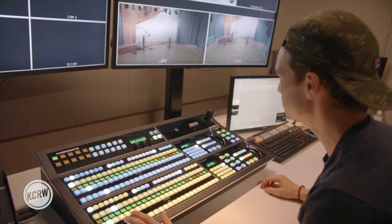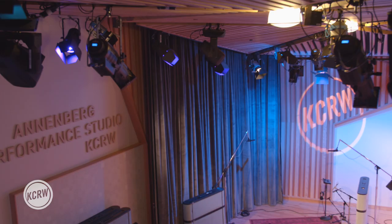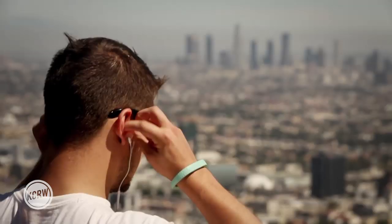It's a group effort. This performance space is very dynamic and it could be used in all varieties. And because of the way this building is set up and it's wired together, we're able to be nimble and cover those different events or those different varieties in many different ways.